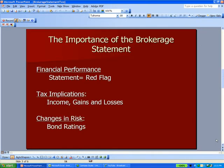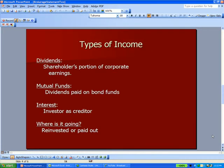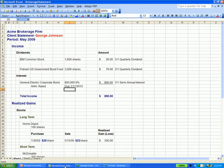So we're going back to the importance of the brokerage statement. We said again it's a way of understanding red flags, risks that may come up in your portfolio. That's why we review the statement. We want to understand the tax implications and also changes in risk that may occur to your investments that get reported in the brokerage statement. We already talked about the types of income, dividends from both stocks and mutual funds, interest from bonds, and the importance of knowing where that money is going. Is it being reinvested in your account or is it being paid out, and if so, where?